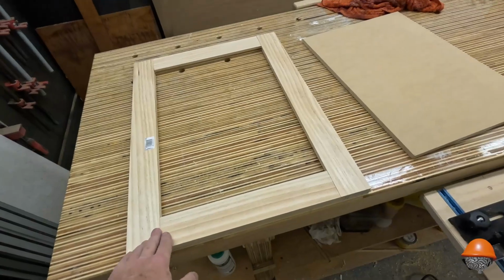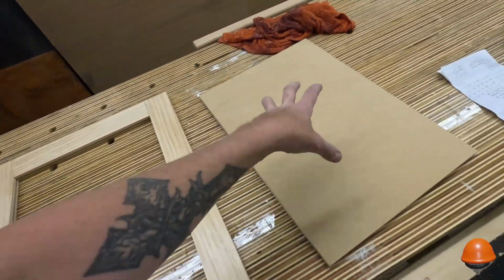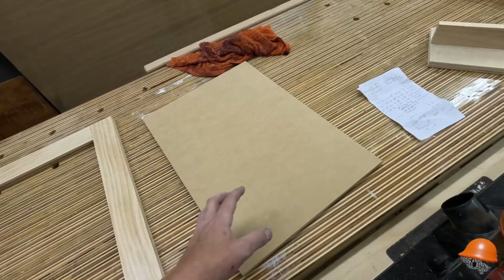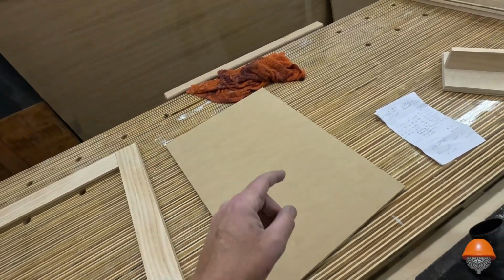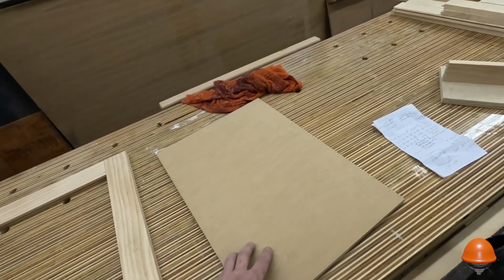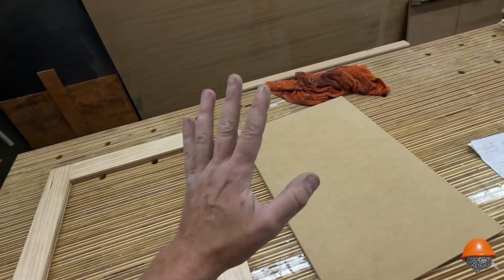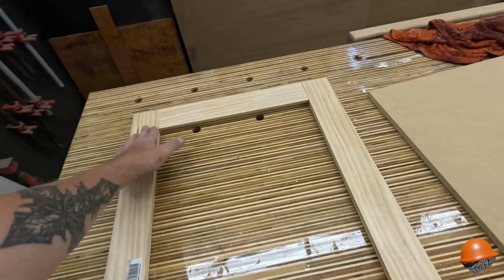But now we need our MDF panel for the middle. MDF is extremely stable. It's not going to warp or twist. And that's the thing I like about it: if you're going to paint it, put MDF as the center panel, because it really helps keep things straight. You know what I mean?